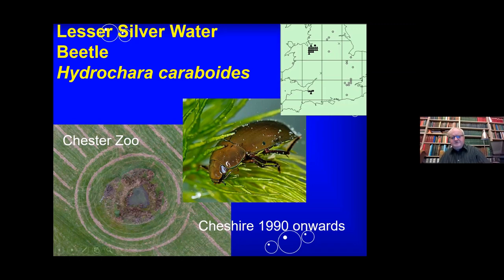At one stage in Britain, it was confined to the Somerset Levels. But now, as you can see, it's doing very well in the Cheshire Plain. There was a record last year in Shropshire, a new record at the bottom end there. But you can see all the other records where it's died out in other parts of Britain. And it used to be one of the common species around London in the 19th century.